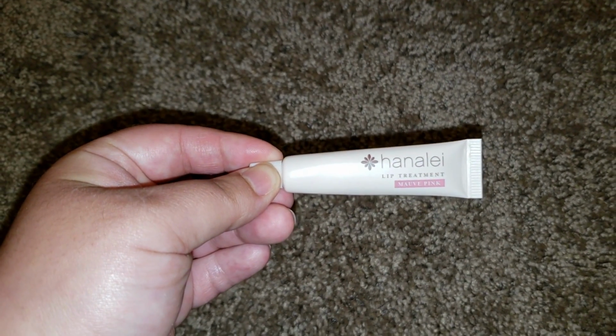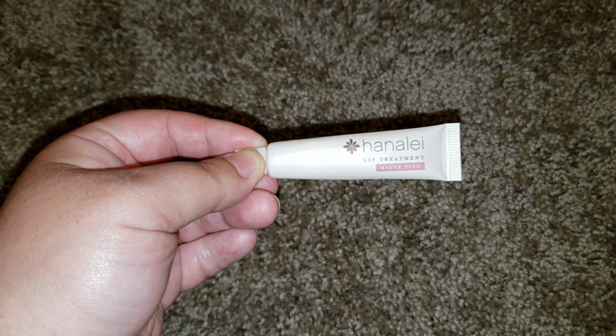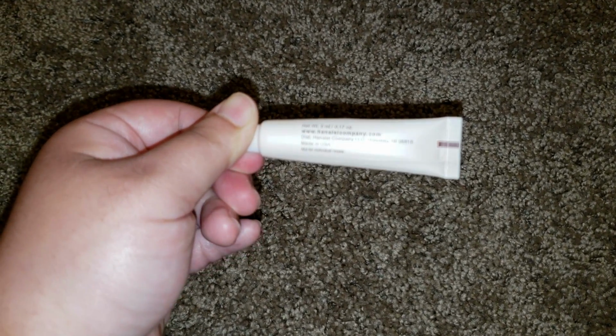The next one that I got was this Hanalei lip treatment in Mojave Pink, and it's made in USA from Hawaii.